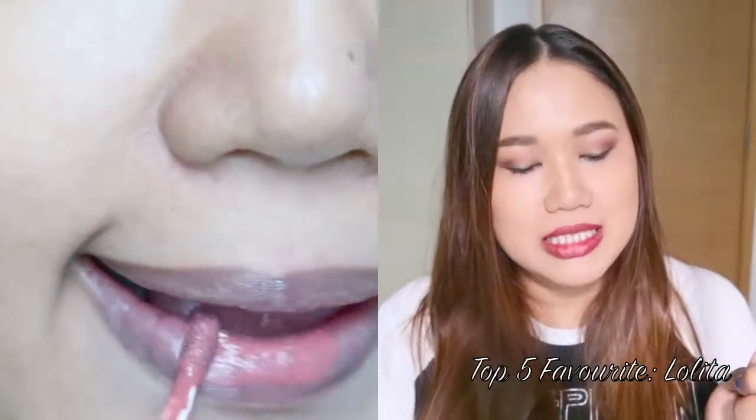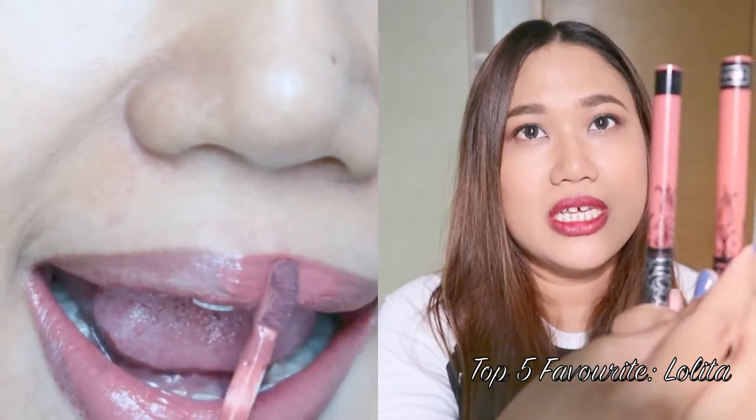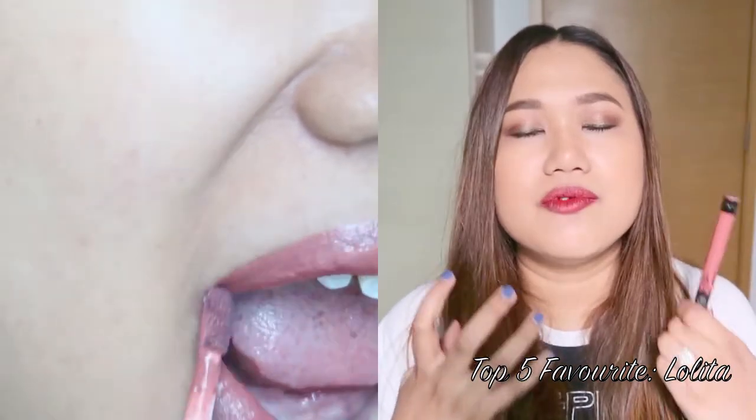Next color is one of my top 5 favorites. It is probably my ultimate favorite color from this range. It is Lolita. It's not so different from Lolita 2. There's just a very slight pinkier tone on Lolita. If you can see, Lolita 2 is just a lot more orangey. I just really love this color.